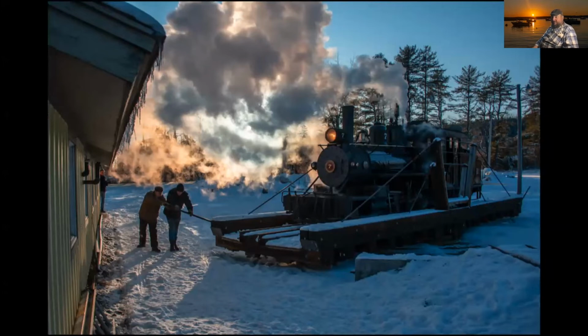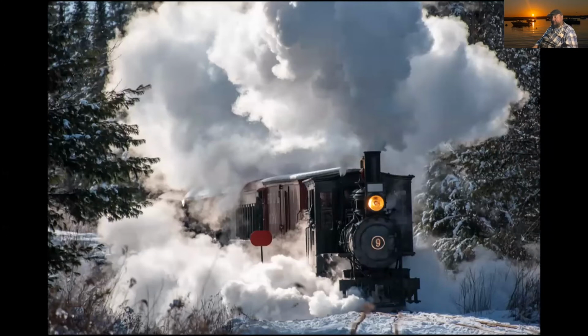They have an Armstrong turntable there, and they're building a roundhouse, a replica of the Wiscasset roundhouse, right here. Pretty much where I'm standing is one edge of what will be the roundhouse off to the right. Here we are with the WW&F number 9, now properly numbered as number 9.